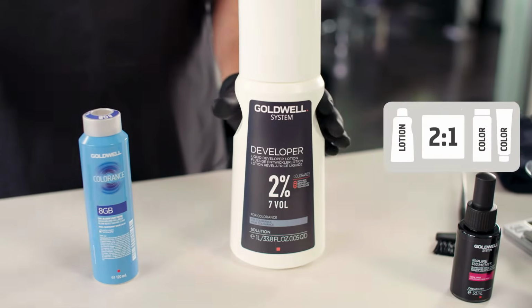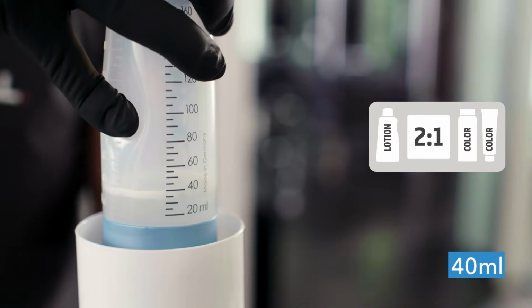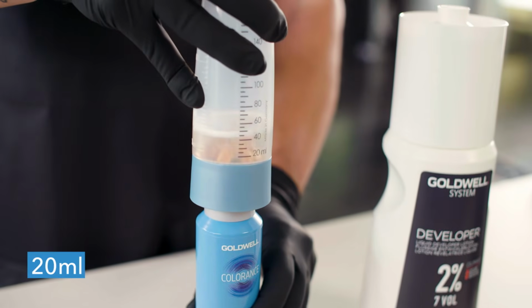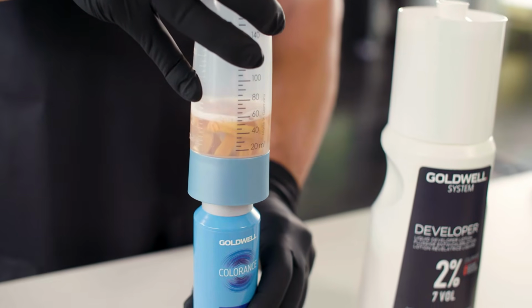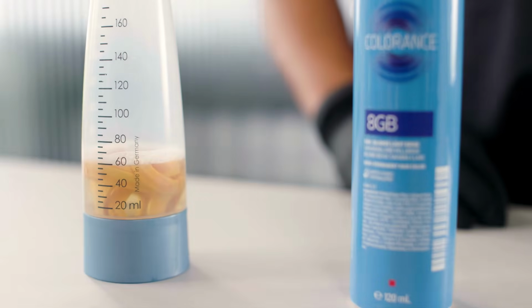Did you know? The airtight can system offers minimal oxidative waste and a shelf life of 3 years. Use the Goldwell Depot can system for easy and accurate measuring and mixing to prevent mixing too much color and thus reduce product waste and use.